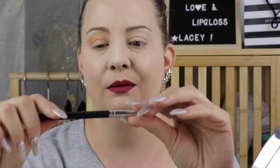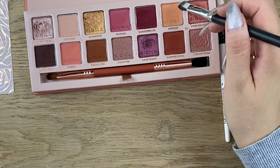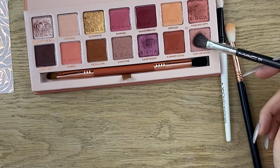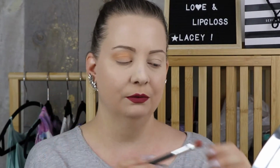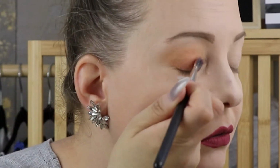So that is a lovely transition shade for fall. I'm loving that. It's very fun, very fall, very cute. It's giving me those cute vibes. Okay, so I'm going to go in with this MAC 234 brush right here. Because it's dual fibered, I'm going to go with this side right here, which is our synthetic side. I'm going to pick up Cor-de-rosa, and that is pretty. I'm just tapping off the excess, and I'm going to put that in the center of my lid. Ooh, that's pretty.